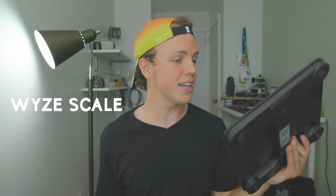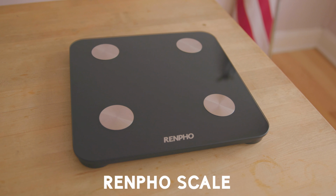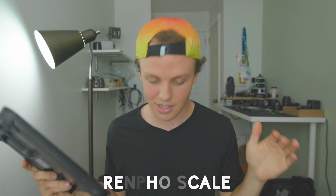Now, it's not all perfect, scientifically accurate data, but it's a neat way to quantify what I do over the course of a year or over the course of multiple years. And something that I've added recently to the data that I collect is a smart scale. Now that started with this product, which I've reviewed before, the Wyze scale. And then recently I got sent another one by a company called Renpho. So I want to talk a little bit about this product today and just how a smart scale has been helping me quantify my life.